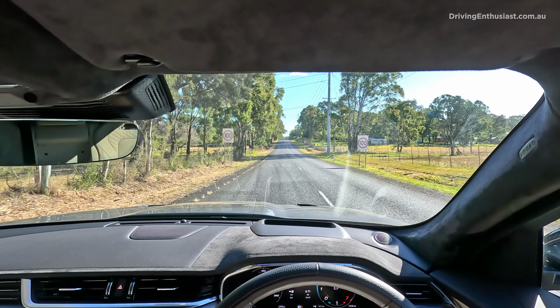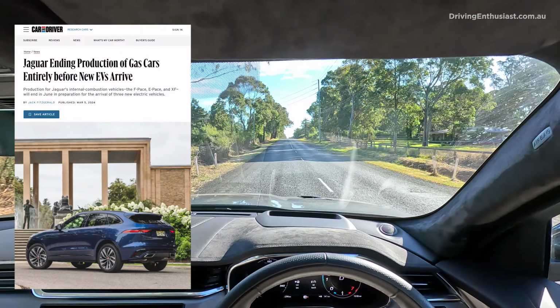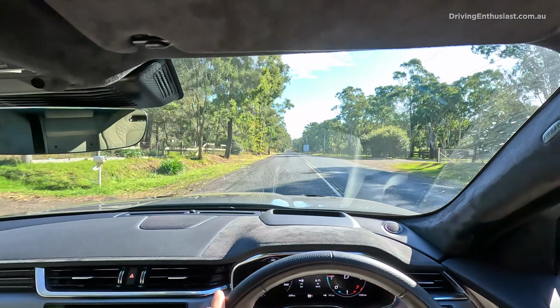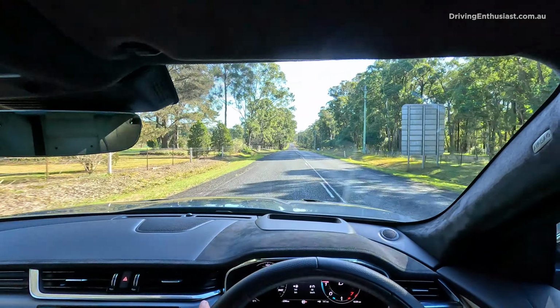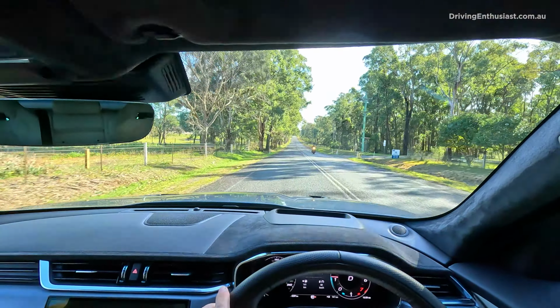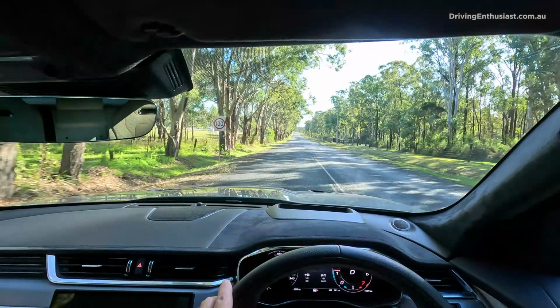You've probably seen in the news that Jaguar will soon be transitioning to a fully electric lineup. That means this is probably one of the last V8s that Jaguar is going to offer. How sad is that? For such a storied manufacturer, known for its screaming inline sixes, legendary V12s, and then supercharged V8s in more modern times. It's going to be a sad day when this finally is put to rest.